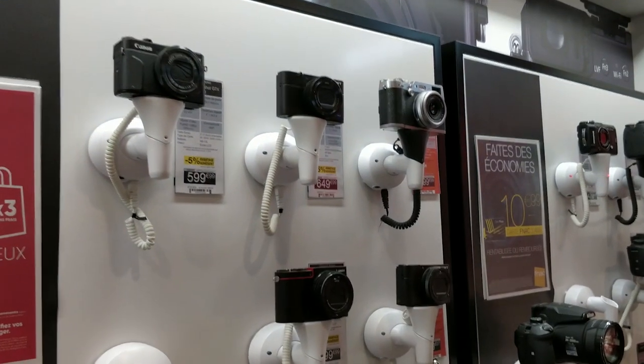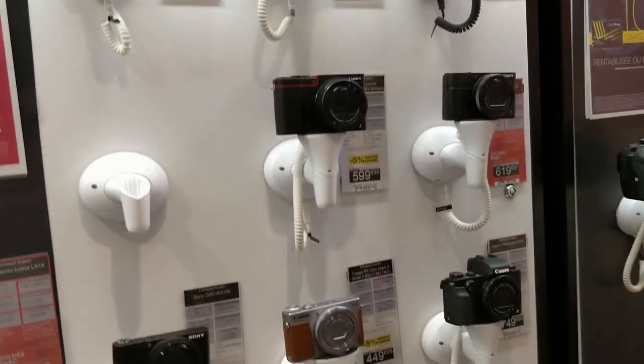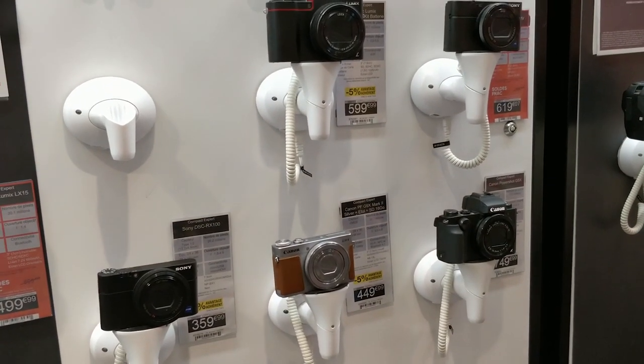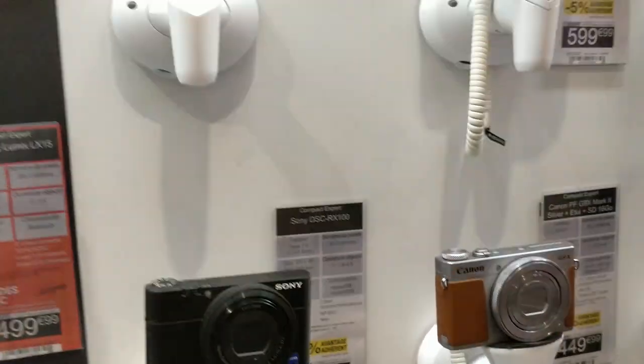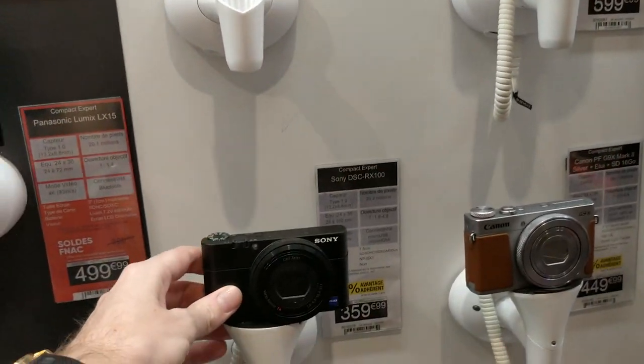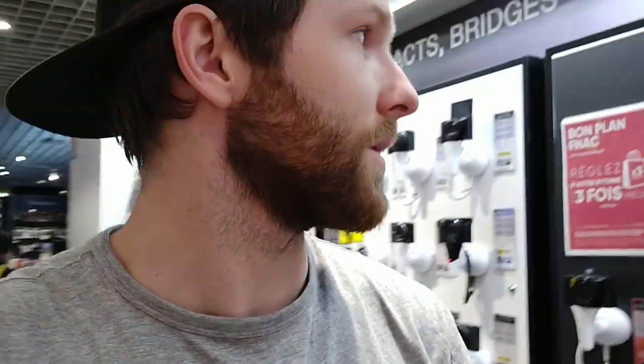So, I'm not sure if I said it in yesterday's video, but I was talking about how I'm thinking of getting a camera to just increase the quality of my vlogs. And at the moment, what I'm looking at is the RX100. I think this is the Mark 1 though. And this is the G7X Mark 2. So I think I'm going to have to do a little bit more research on that online. And I might even look at buying one secondhand, because I don't know if I want to drop that much on a brand new camera. Secondhand with a guarantee, of course, obviously, for at least a year.